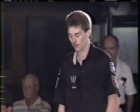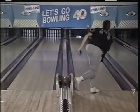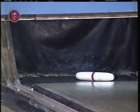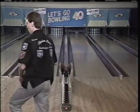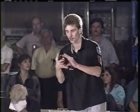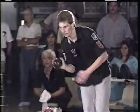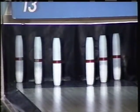If you recall, I think his father last week was doing the same type of situation, missing the head pin on the right, throwing a good second ball, not carrying that 7-pin. Like father, like son situation. Steve's getting the corners, though. Yes, he is. Still a 3-pin lead. A 10 box will maintain a 3-pin lead.